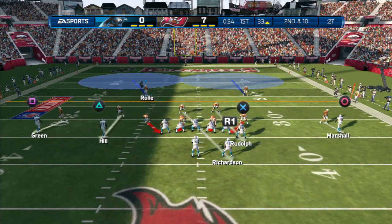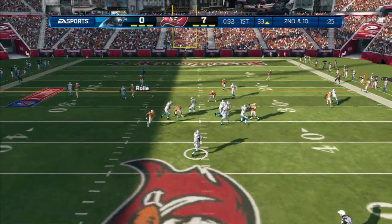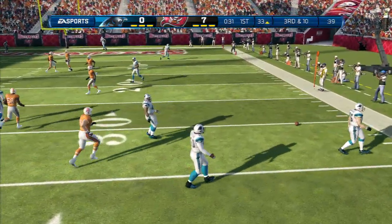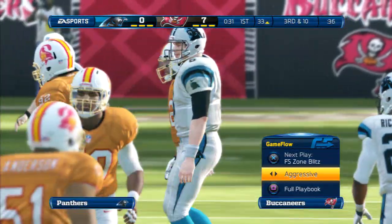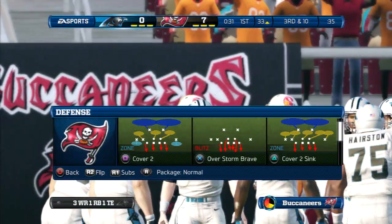Play number six coming up on this drive. Second down and 10. Looking to the right side and throwing. That pass was hurried. Nice job that time by the defense. Pressure on the quarterback. He does not have time to find an open guy, and it results in an incompletion.